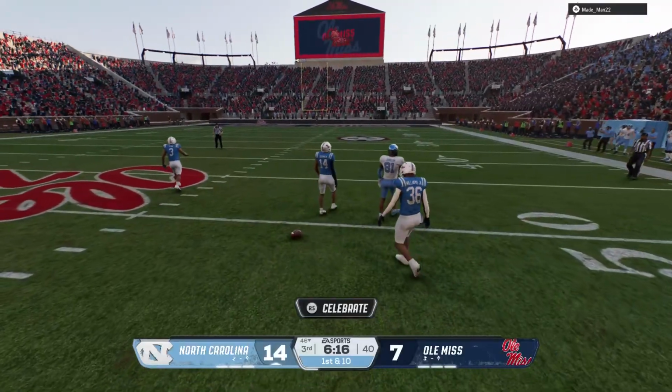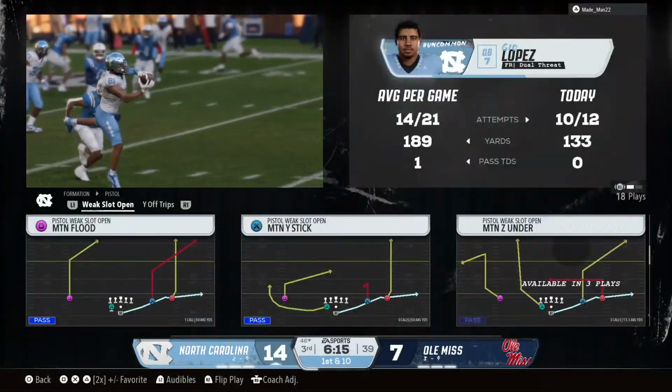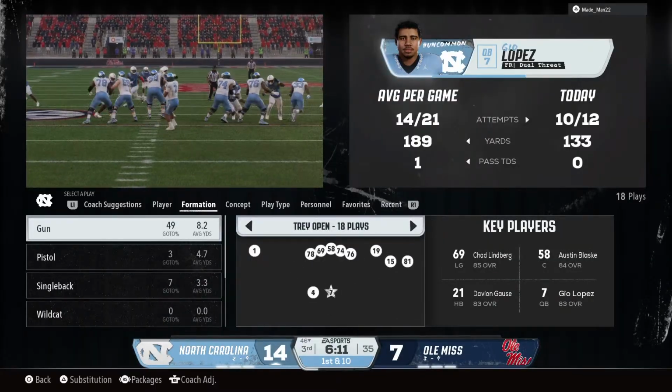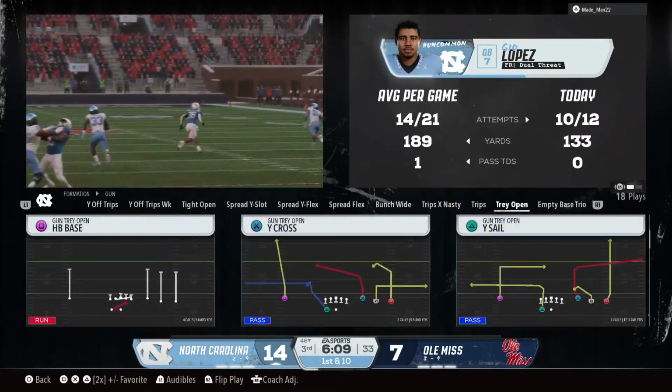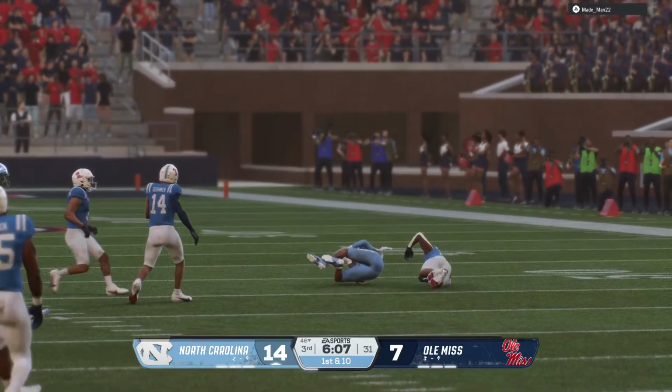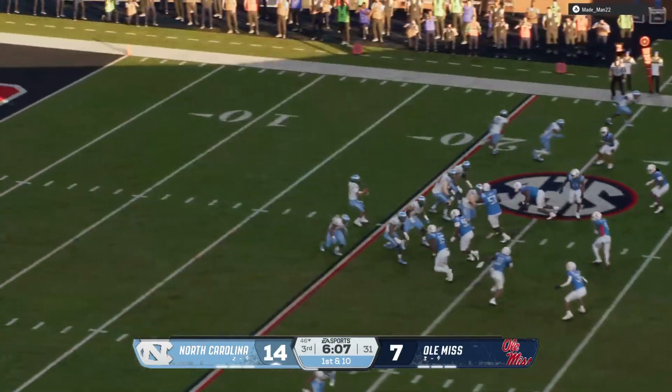Well, when you're throwing these comeback routes, man, the timing has got to be so good between the two of them because you know the ball is going to be in the air a long time. You can't throw it late. It's going to get picked. That time, really nice job getting it out early, and the receiver doing a nice job on his route so that the ball was right on him as soon as he turned around.